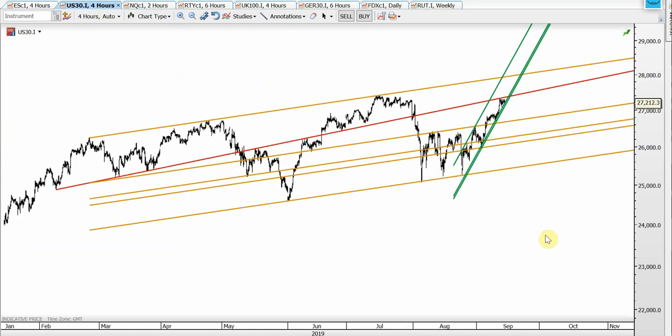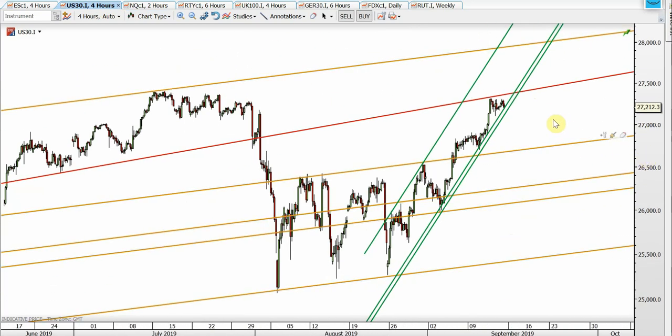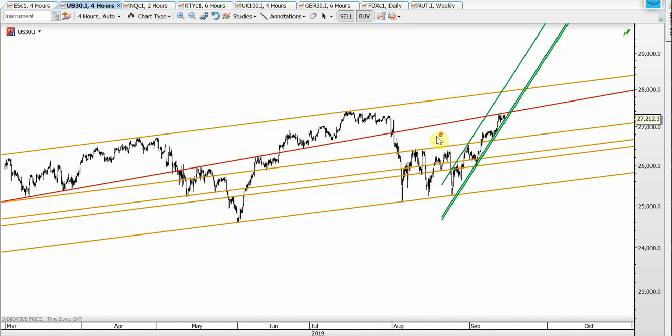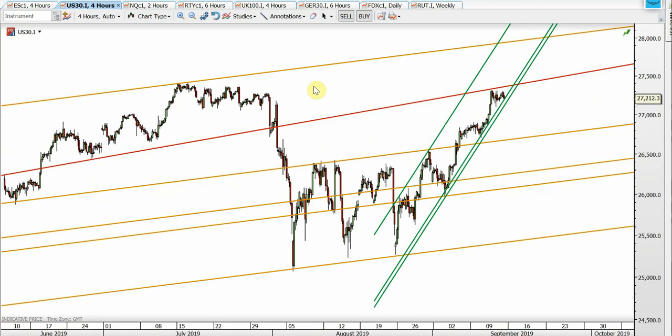So the Dow Jones was exactly the same. The golden channel bottom band held 3 times, and if you count this one, it is actually 4 times. The green uptrend has been in control, and the red diagonal resistance was tested, or it came very close. So if the green bottom band holds, we may see one more high to break the red resistance and get to another all-time high.